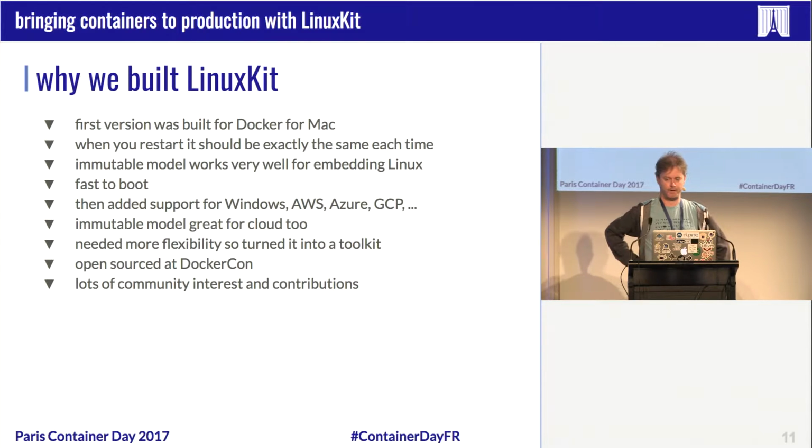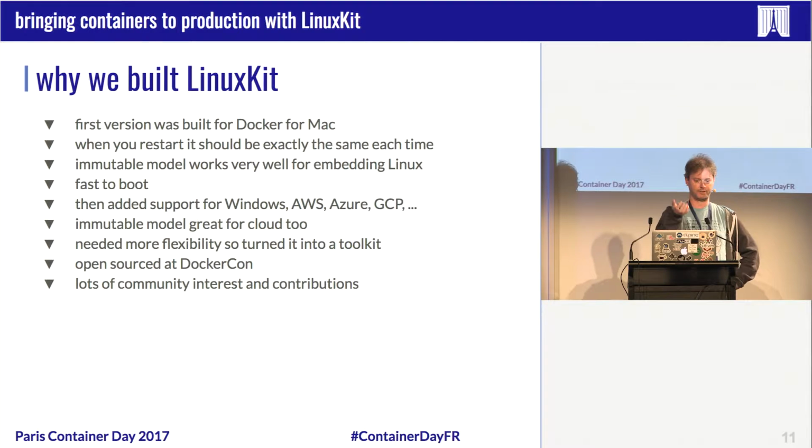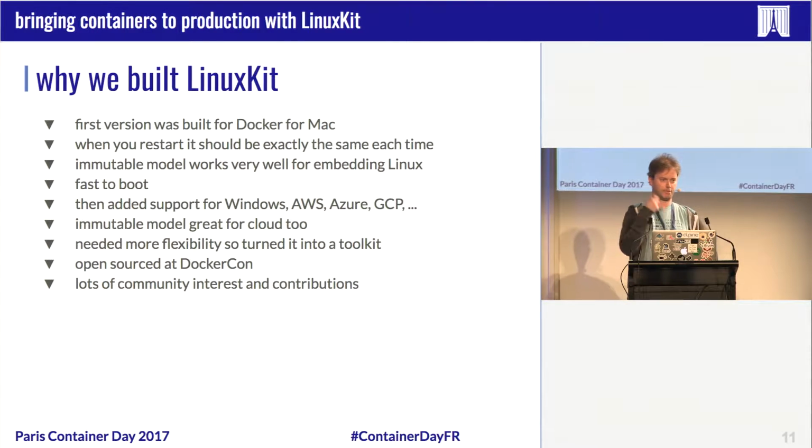What we wanted with Docker for Mac was that you run a little Linux VM inside your Mac, and every time it starts, we want it to boot up really fast, just be there, run Docker, and you're not going to make changes to it. It's not even a user serviceable part.